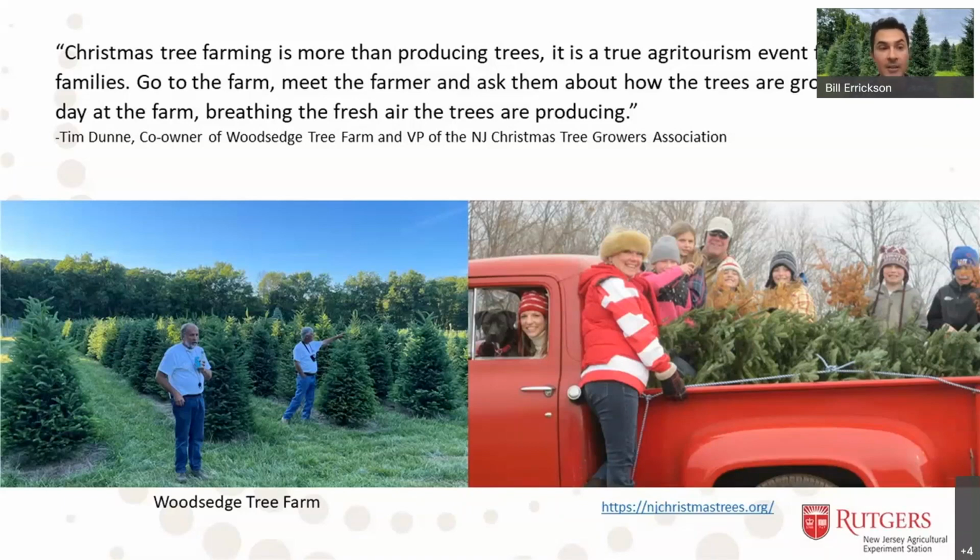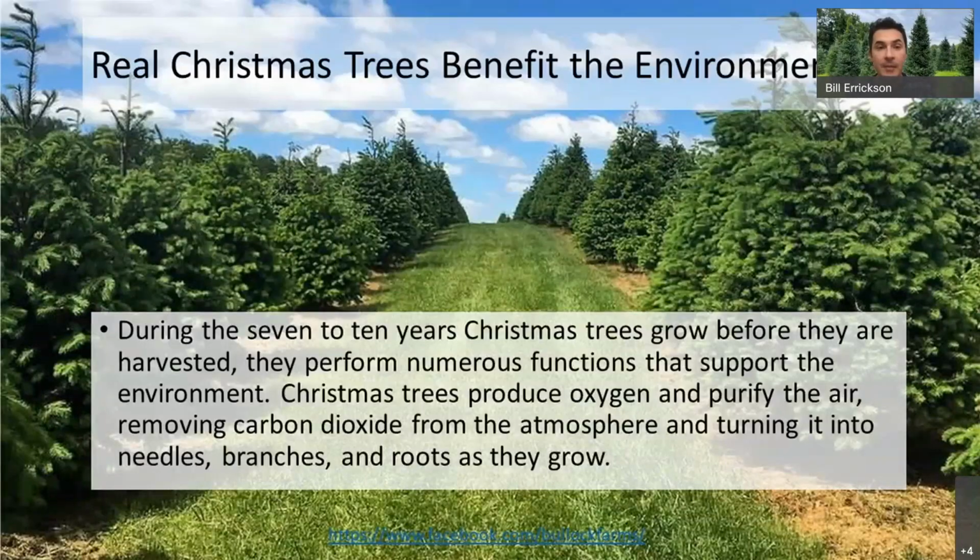So right here in New Jersey. So it's a great organization that we work with as well. So something that we may not realize about real Christmas trees is that they have great benefits for the environment in New Jersey. So they're preserving open space for one thing, which is really important.